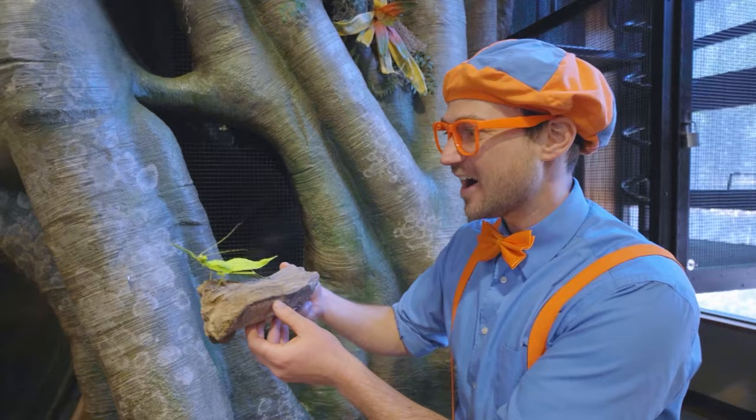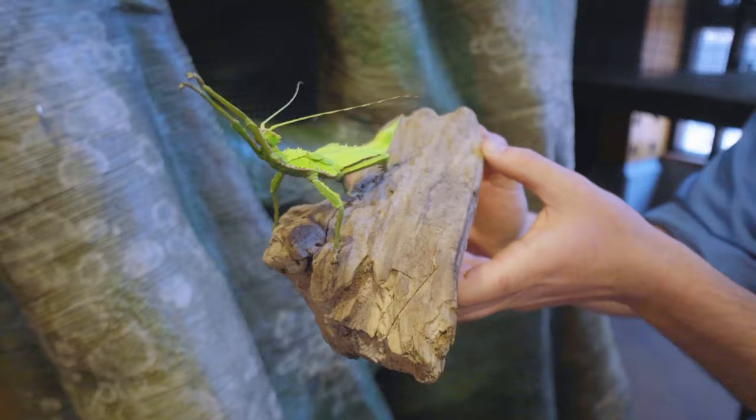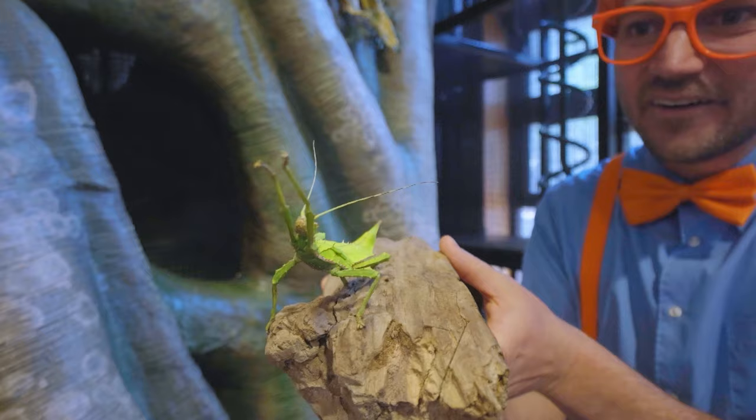Wow, jungle nymphs are the heaviest insects in the world. Yeah, she's not even full grown yet and look how big she is. Whoa! Looks like she's just doing some stretches. That's so silly. Wow, she is so cool looking. Whoa.